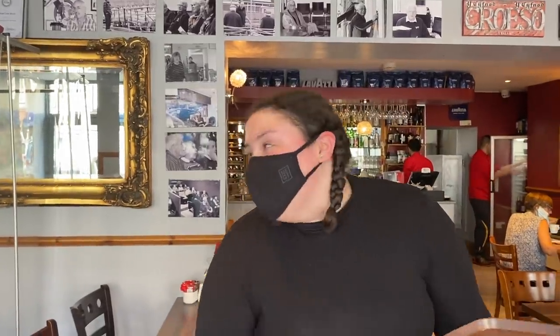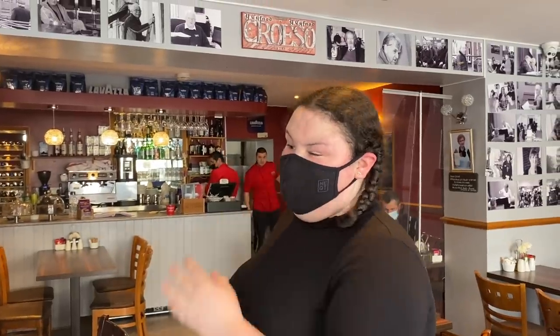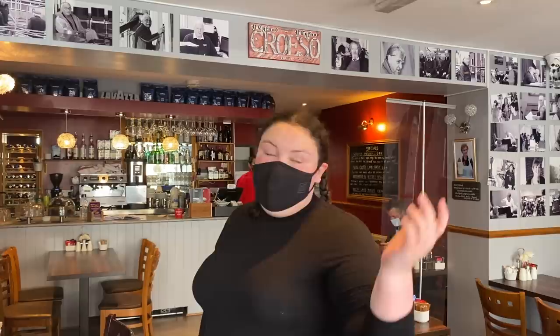So what are all these photographs on the wall for? They're all locals. Basically, if you live here, you know every single person in these pictures, like the village elders kind of thing. This is a locals cafe then? Yeah. If you ask anybody within a 5 mile radius, they'll send you here.